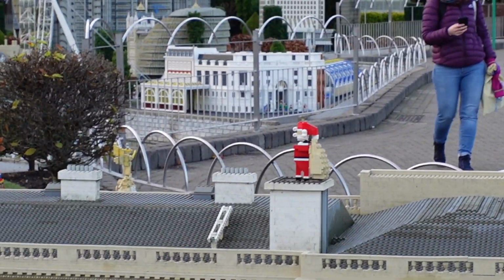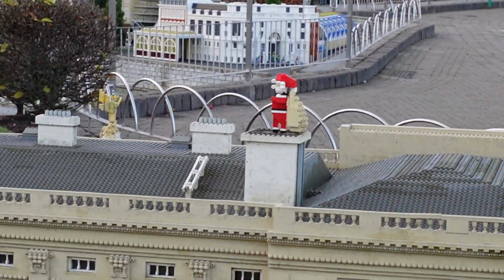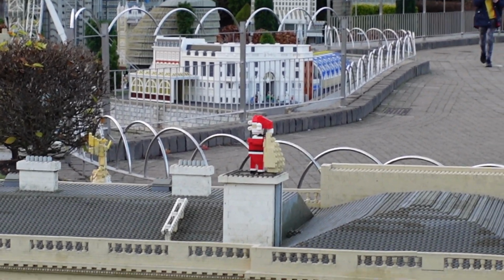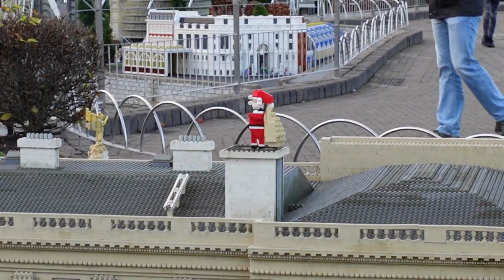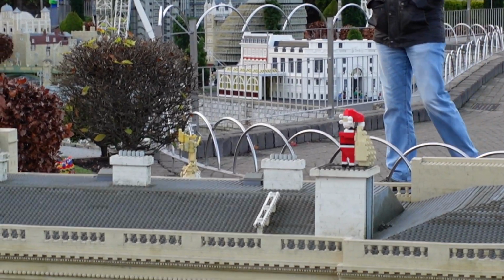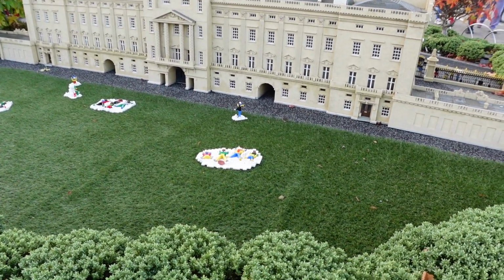Look. We found Santa going down the chimney. What's he bringing the Queen for Christmas? What do you get the girl who has everything? Yeah, what do you get? What do you get the woman that's got everything? Who knows? Another palace? More fine art? Snowman. And then, yeah, you got snowmen, you got people doing snow angels.